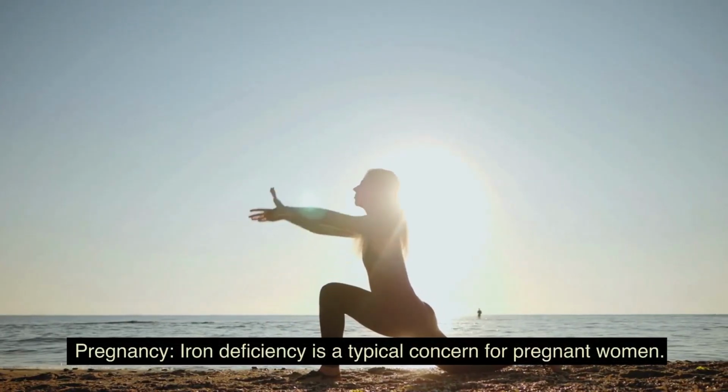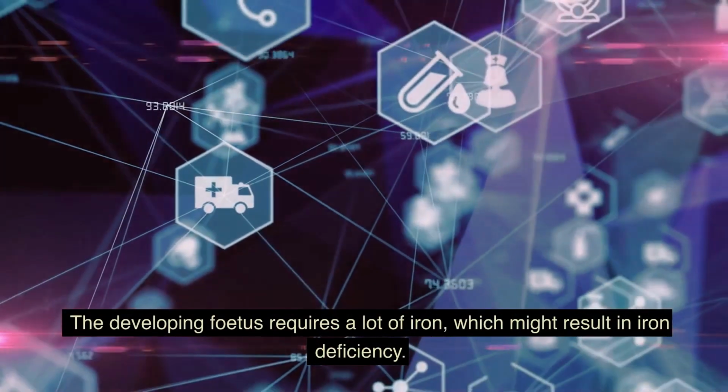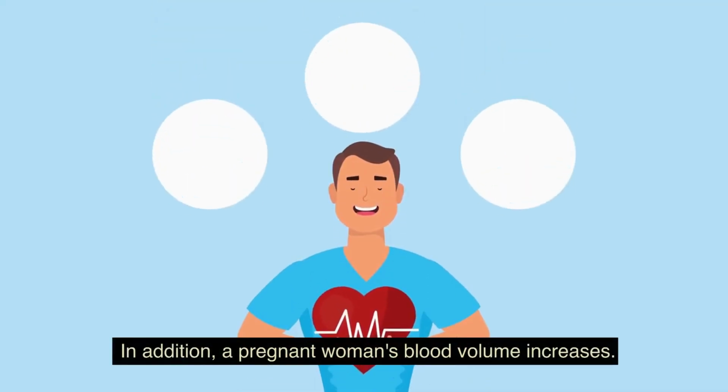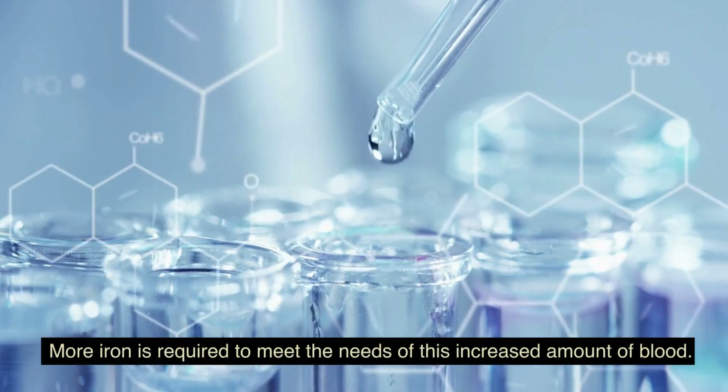Pregnancy. Iron deficiency is a typical concern for pregnant women. The developing fetus requires a lot of iron, which might result in iron deficiency. In addition, a pregnant woman's blood volume increases. More iron is required to meet the needs of this increased amount of blood.